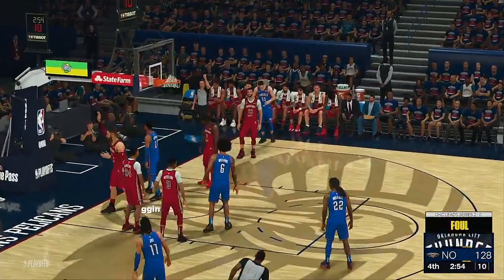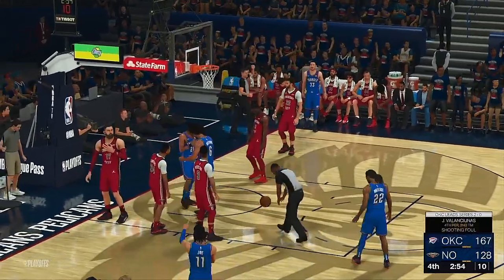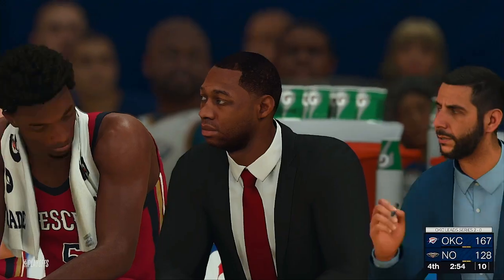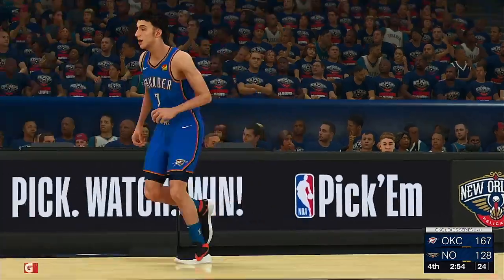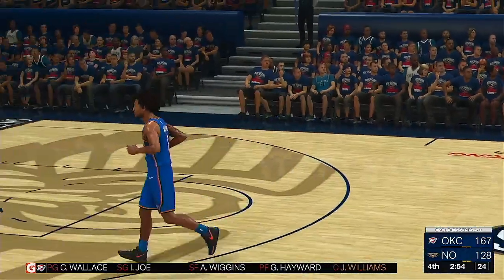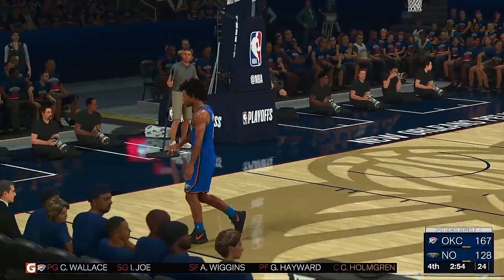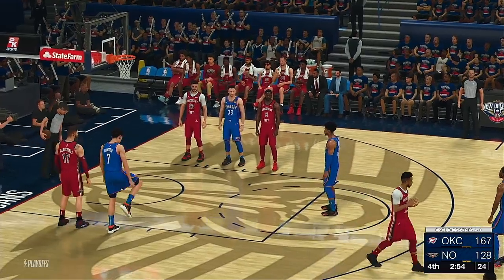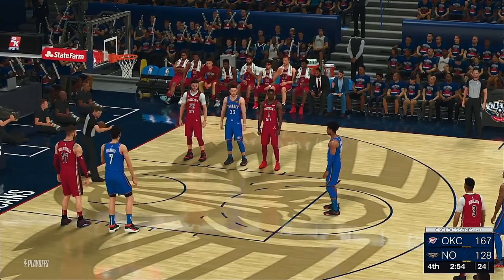Here's Wiggins. Fouled on the shot and picks up 2 points. So 1 free throw coming up. Their interior has been inferior defensively. It has got to tighten up. Chet Holmgren, he's checked in for Williams. At the line for 1. One shot.